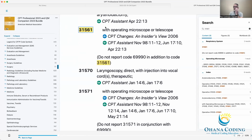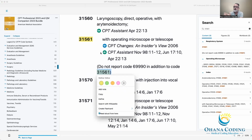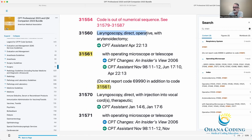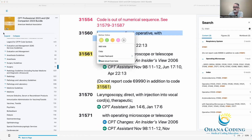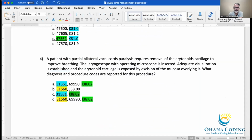With an operating microscope or telescope underneath it, don't code 69990 with 31561. So I can already eliminate Alpha in that case. But what am I doing though? Whatever I'm doing, I'm doing with my operating microscope or telescope. In this case, laryngoscopy, direct operative with arytenoidectomy. Going back to the code to see what I'm doing, I already know Alpha is not going to be right because I cannot do those two codes together, 31561 with the 69990. But again, we're doing the laryngoscopy.